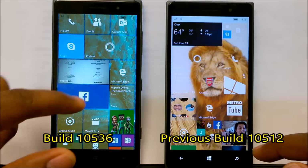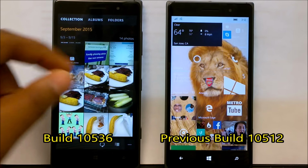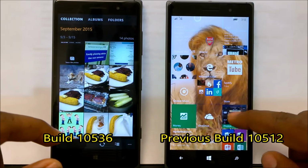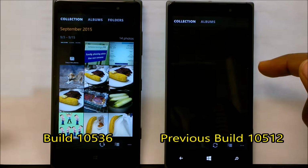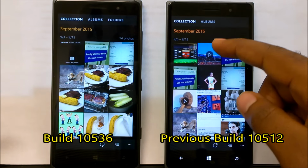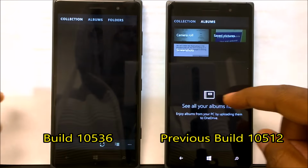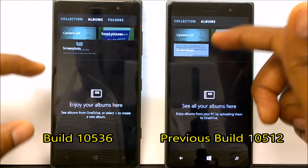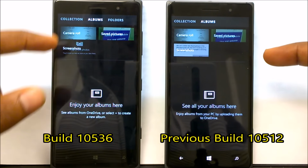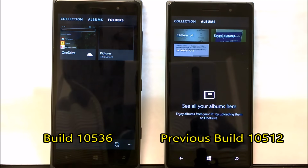the Photos application did get a few improvements with this build, so you can see you now have the new folders as compared to the previous build here. So you have right there the albums collection. There is no more hamburger menu. It's more of a pivot navigation system, back to the original way Microsoft used to do it. So you have your albums, camera roll, saved pictures, screenshots, and then you have your folders. This was originally on Windows Phone 8.1.